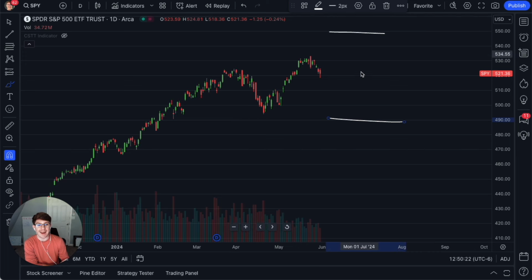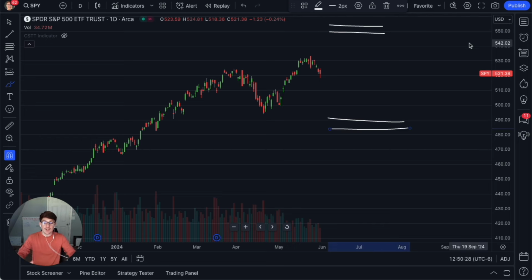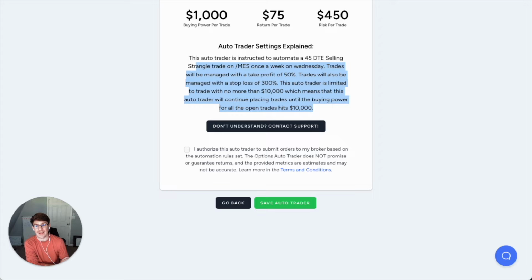Then we come back after selling these options and we buy a call above it and we buy a put below it. This defines our trade. This adds a set risk to these positions. So now we have the ones that we sold, and then we go out a tad further and we buy those options to define our risk.